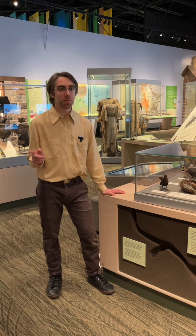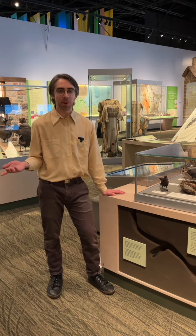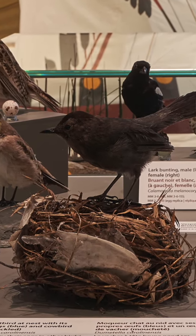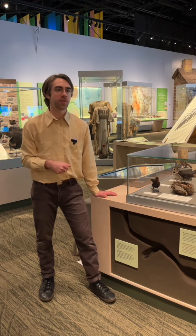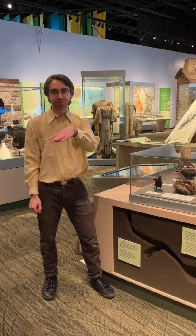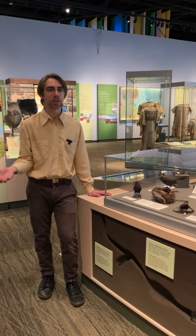But there are some birds that manage to get around this. For example, the catbird that we see here. The catbird is really good at spotting these speckled eggs from the cowbird and will eject them from the nest. Others, like the yellow warbler, aren't strong enough to do that, so they have a different strategy. They build a thin layer of nest over top of the cowbird egg, so it's going to stop it from being incubated.